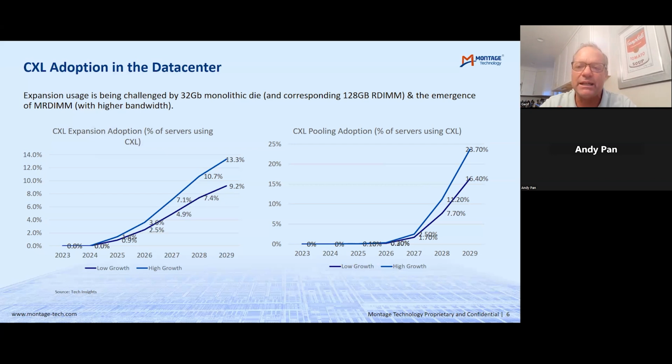So my message today is there's a number of viable solutions that can solve your customers' needs. MRDIMM, 32 gigabit, CXL with capacity, CXL with bandwidth, and all of these have different value proposition pros and cons. And you need to really determine what's best for you today and what's best for you tomorrow.